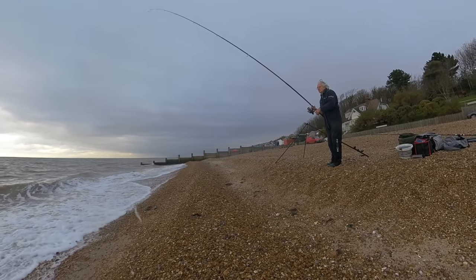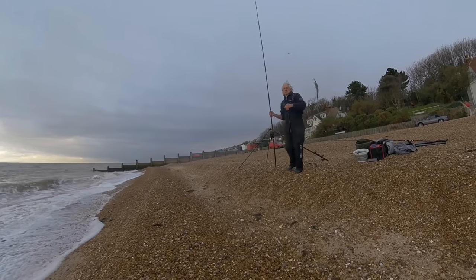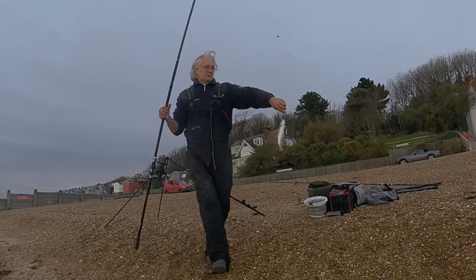Well, I was wondering if they were going to make an appearance. My first whiting. Not really surprising since the water's very coloured.